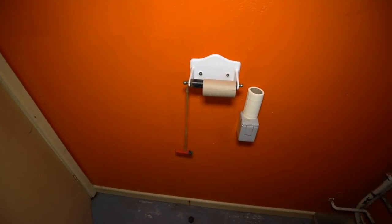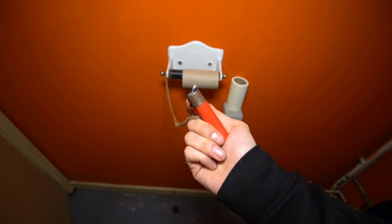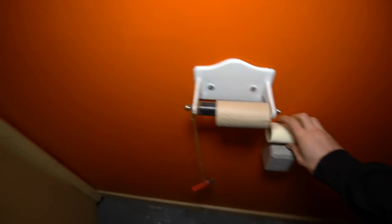Mm-hmm. So we're just having a little look around in the toilet and we realise there's a lighter attached to the toilet roll holder. It still works! No way. And we're wondering if this is actually... Yeah, it is. I've never seen that before. You know what it is? They've been smoking joints on the toilet. Yeah, what? Get it right out for it as well. Yeah.